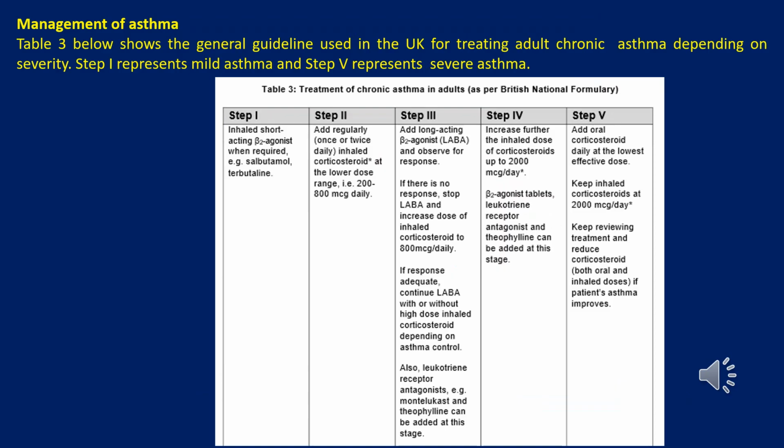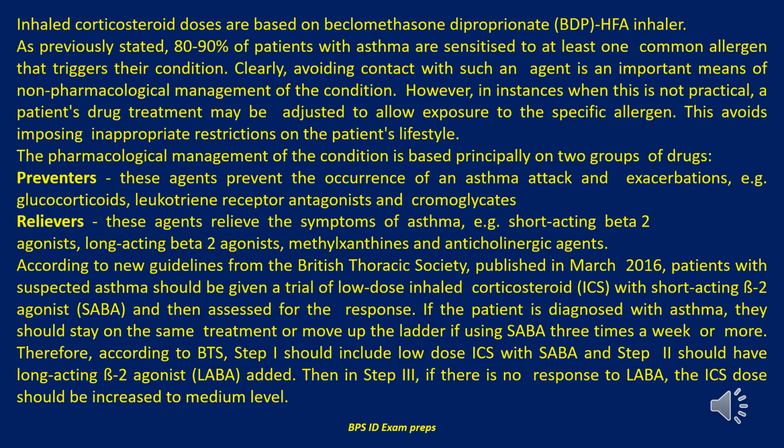Next we will discuss management of asthma. Table 3 below shows the general guideline used in the UK for treating adult chronic asthma depending on severity. Step 1 represents mild asthma and Step 5 represents severe asthma. Pause the video and carefully scrutinize Table 3 summarizing treatment of chronic asthma in adults as per the BNF. Inhaled corticosteroid doses are based on beclomethasone dipropionate, abbreviated as BDP hydrofluoroalkane inhaler.